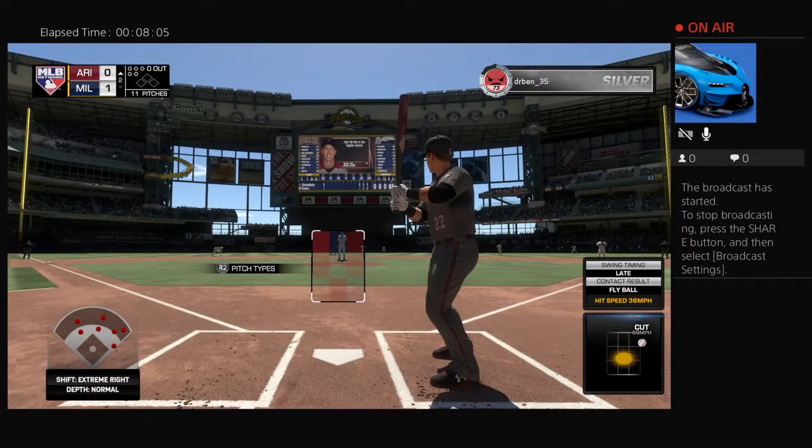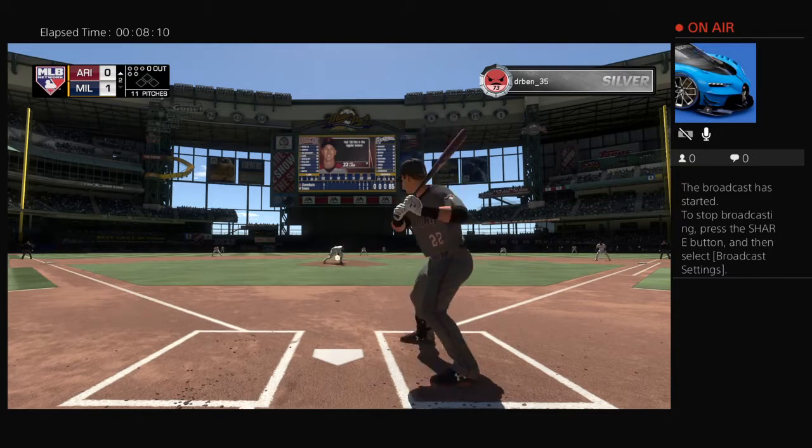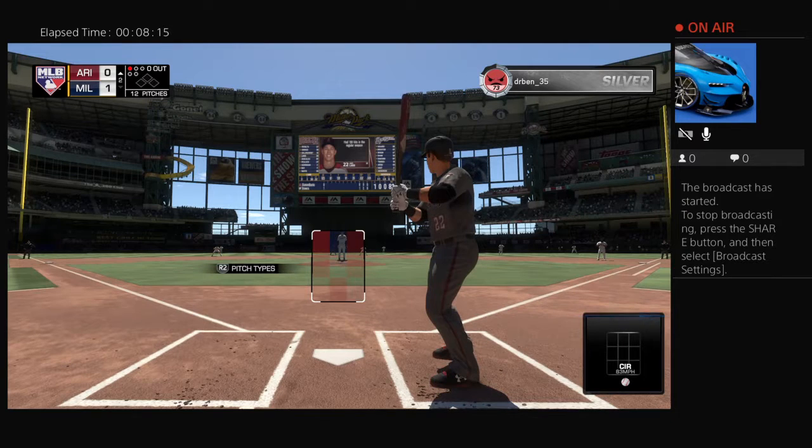Jake Lamb standing in now. He'll lead it off here to begin the second. Third baseman. First pitch of the inning is taken downstairs for a ball. It's 1-0.